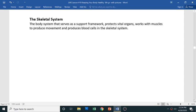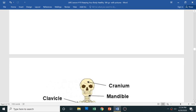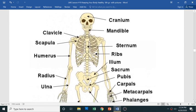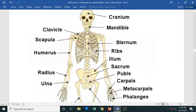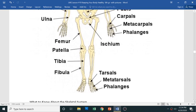Yes, I do have a picture for you, but it was evidently so big that it decided to go to the next page. Cranium, mandible, clavicle. No, we're not going to learn a little song about it, but I thought you might like to see all the names of these. And I thought it interesting. I guess I had forgotten that the phalanges are the fingers, but you'll notice that down here on the bottom, the phalanges are also the toes. But I did find it interesting.